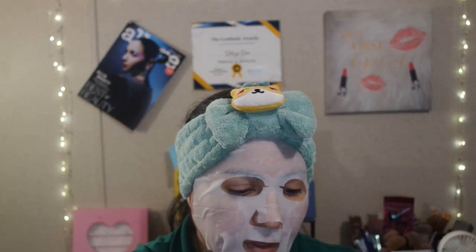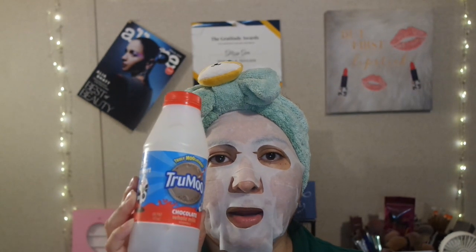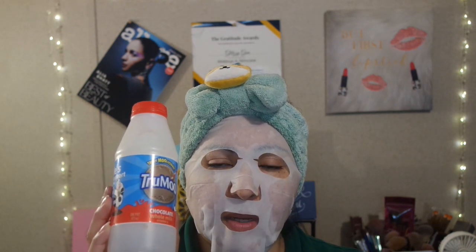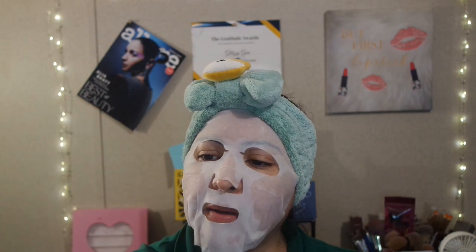The next thing I have here is the Truly Moolicious True Moo chocolate milk. Guys, I love this milk. I've loved this chocolate milk for a while now. I just never would buy it because it was out of my budget, but since it was on sale, I went ahead and grabbed a couple and drank them. I love the way they taste, but the sweetness of it has actually diminished. I don't know if they changed their formula, but it doesn't taste as refined or as sweet as the True Moo chocolate milk that I've tried before.